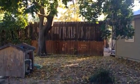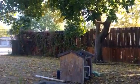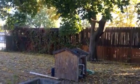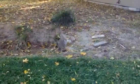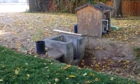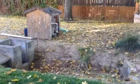This fence here does not provide any real use whatsoever because the property goes way back behind it. Right in the middle of the property, crossing both of these properties, is the irrigation access. And so there is open water here. You get a visual on that.